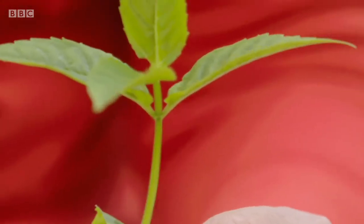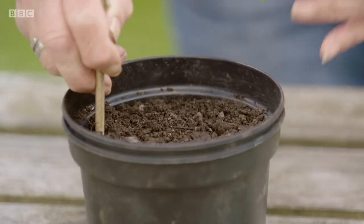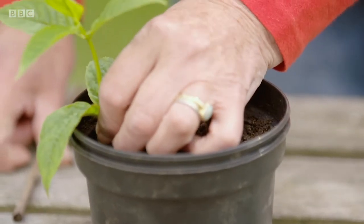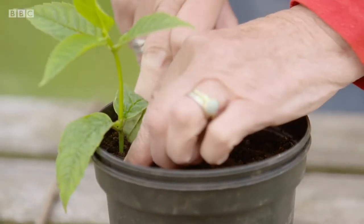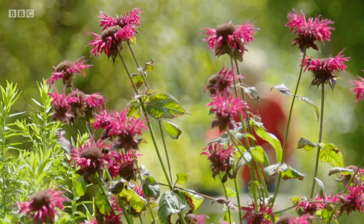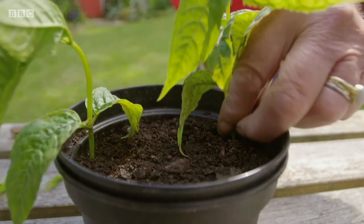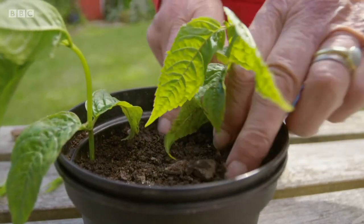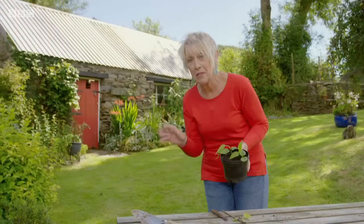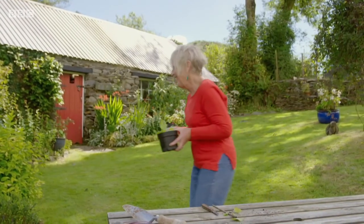And then just make a little hole in the edge, up to the base of those bottom leaves. Never have any of the leaf under the surface of the compost, because that'll make the cutting rot. So just one thorough watering now. Stand them in a shady place and have some patience.